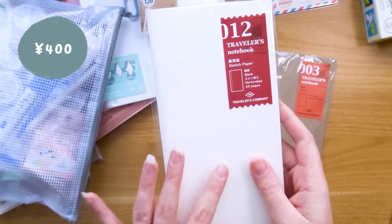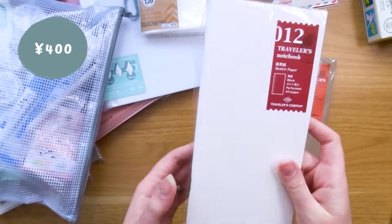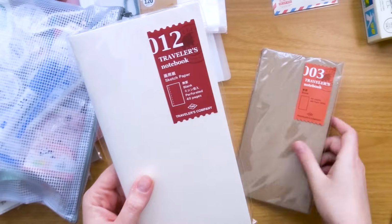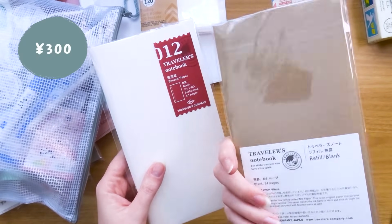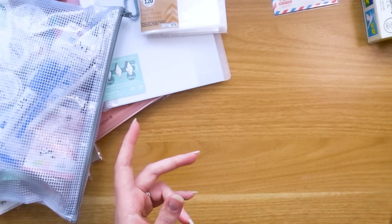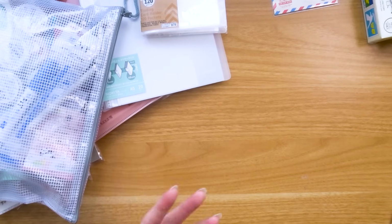So I'm excited to try this because I haven't sketched in like this sort of format before, so I thought that would be good to have. And then just a plain one. These are really cheap over there. Again, I'll put that on the screen, but much cheaper than here, so I wanted to stock up.